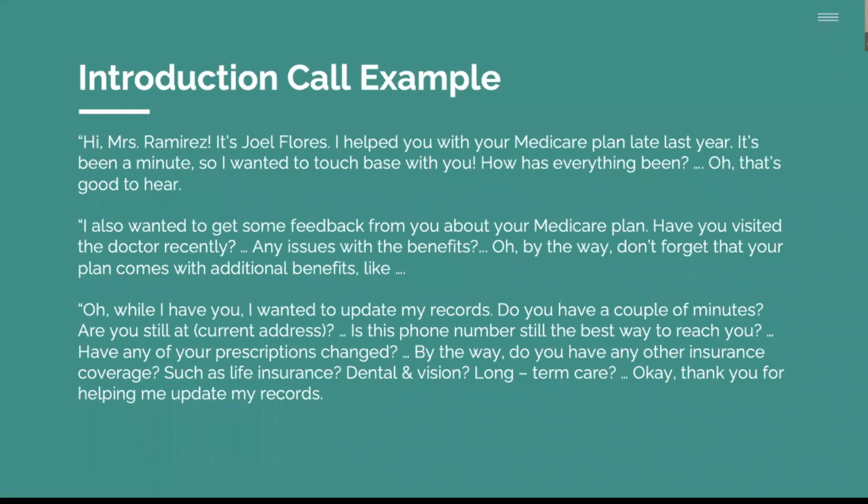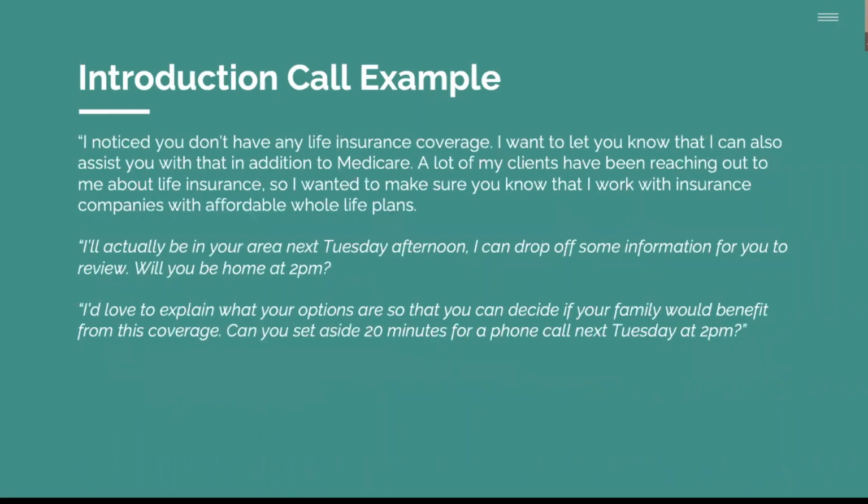If they say no, that gives you a great opportunity to segue into having that life insurance talk. So for example, hey, I noticed you didn't have any life insurance coverage. I just wanted to let you know that that's something that I help my clients with. And actually, a lot of my clients are reaching out to me about it. And I've done a number of presentations about it. So I just wanted to see if that would be a beneficial talk that we can have. I want to make sure that your loved ones are covered, or that we can provide peace of mind for you and your family.